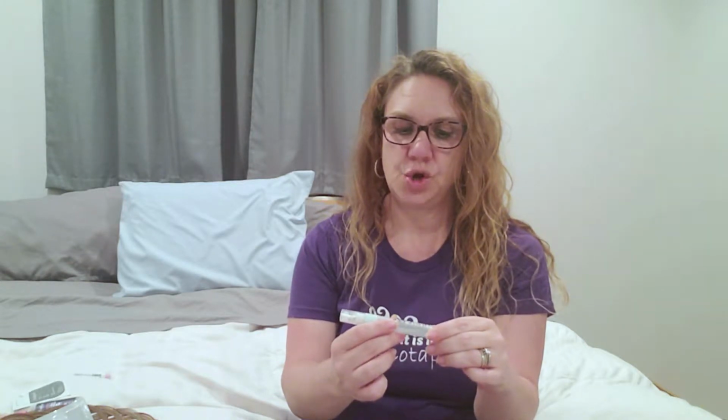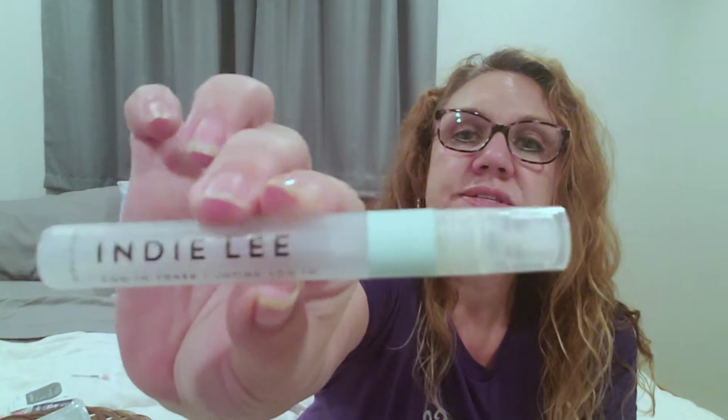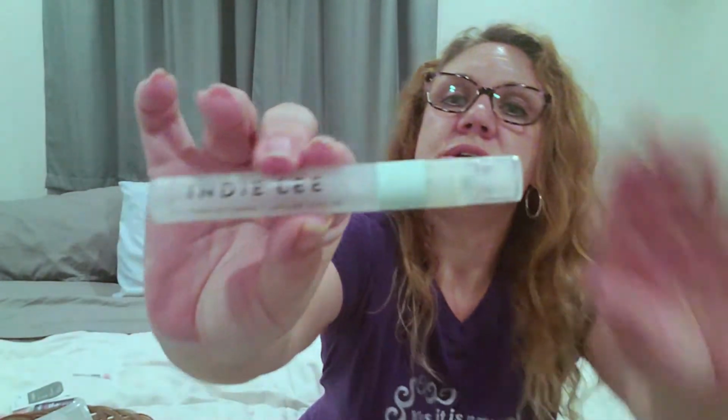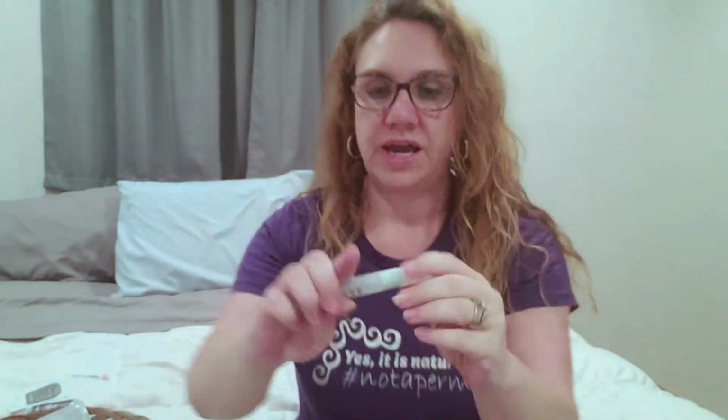This was the Indie Lee CoQ10 Toner Lotion, Rebalance and Prime. This came in one of my boxes also, and I liked this. I used this after cleansing, before putting on serums or moisturizer. I don't know if it was really making a difference. It lasted quite a while.